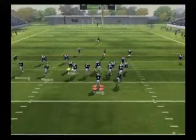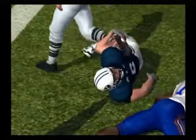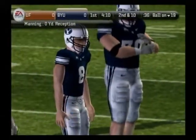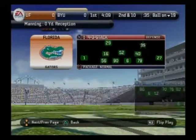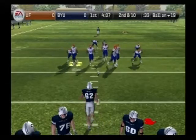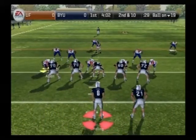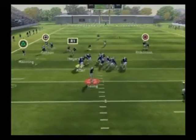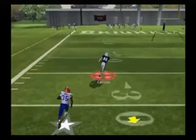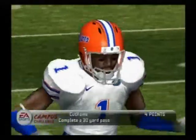The Cougs set up in the gun. Young drops back. He throws. He's pushed out of bounds at the 19-yard line. Nothing gained on the play. They line up at the 19. Second down and 10 to go. Brigham Young sets up with 4 receivers. Drops back to pass. Here's the long ball, left side. And he is gone. To the 20, to the 10. And he will score. They made it.